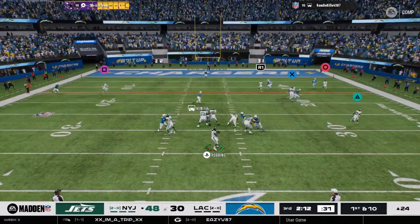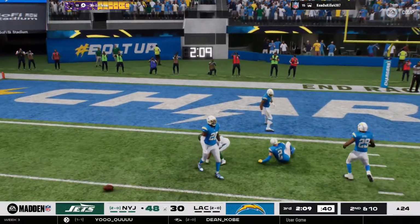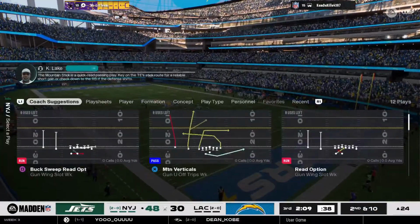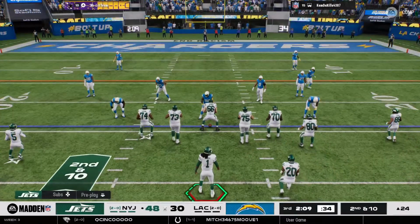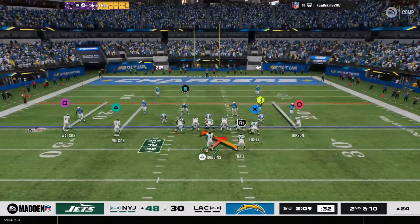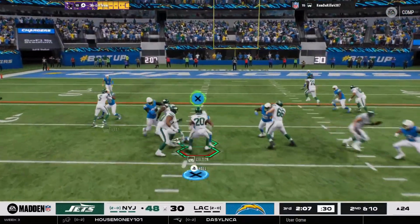On 1st down, he'll drop to throw. That's incomplete. Physical play on the football there, and it's 2nd down. Brings up 2nd and 10 at the 24-yard line. Option play, here's Hall.